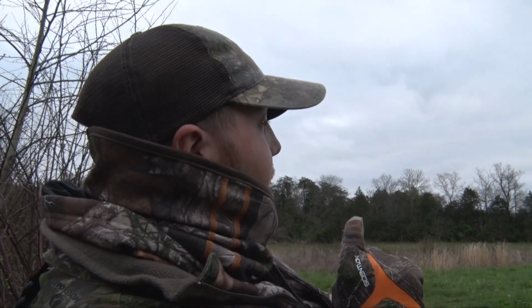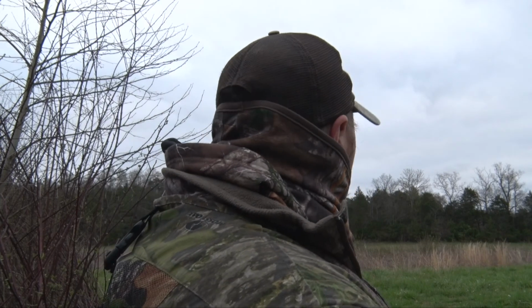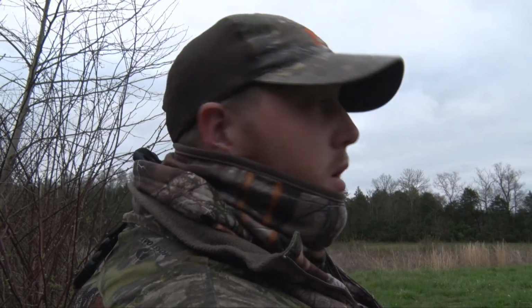Strutter. He's probably 120 yards. There's a big row of crab in between us. I'm not real sure how we can get to him, but we're going to have to make something happen here. We're going to have to get to work pretty quick.